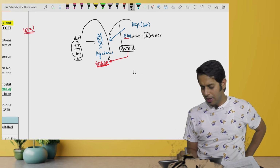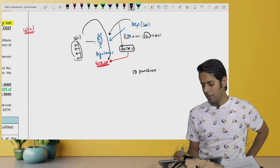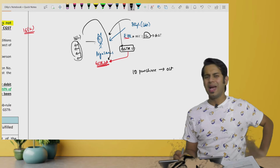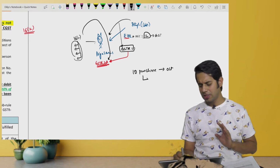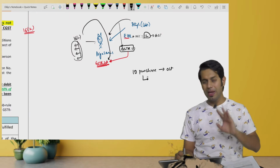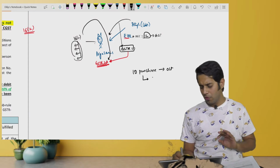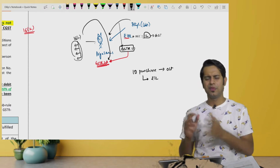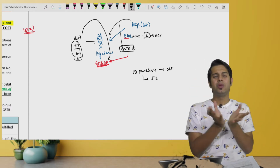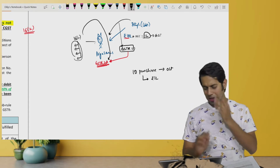Assuming there were a total of 10 purchases made by me in the month of October, from different people. The input tax credit with regard to these 10 purchases was around rupees 1 lakh. All the invoices together give me an input tax of 1 lakh rupees.